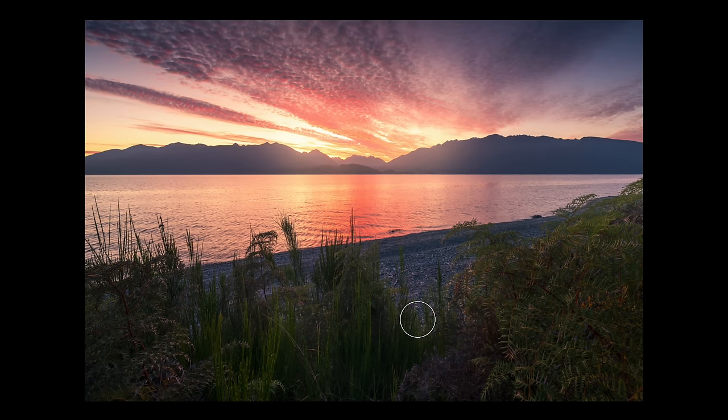But this is certainly getting in that ballpark of what I would like. If I got up a little bit higher, then I could have got that separation here between the layers, but I'll show you the next frames.